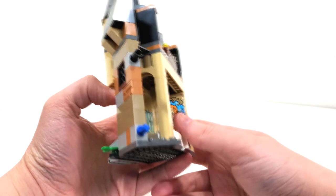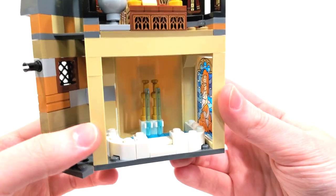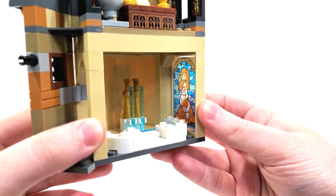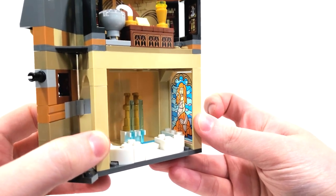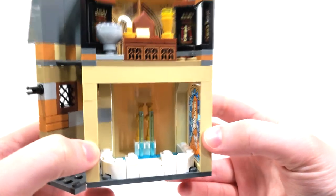As we move to the interior, you can see that we have the very first representation of the prefect's bathroom in Lego form with that mermaid stained glass from the side. I really love that inclusion. That really made me think that we were gonna get a second task set. Hopefully we'll see one in the future. It is something that I'm really hoping and waiting for.